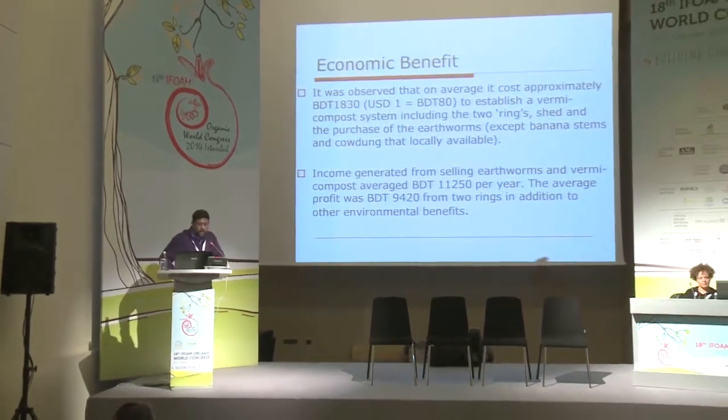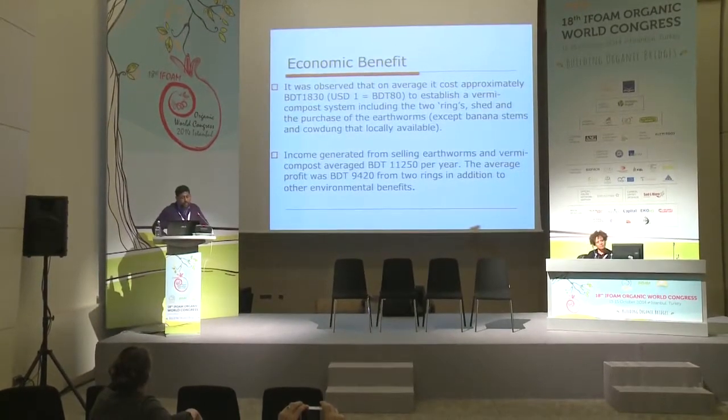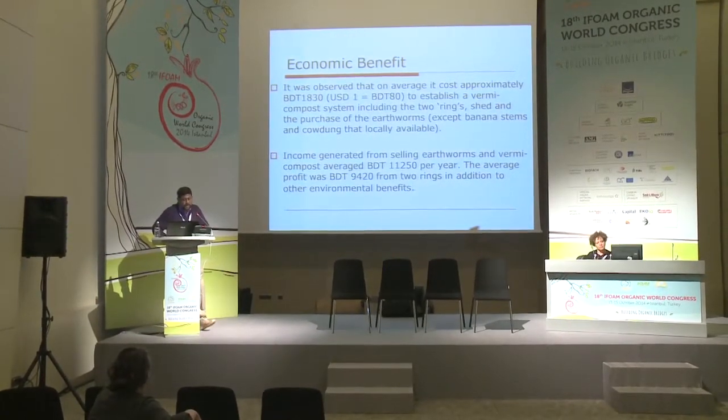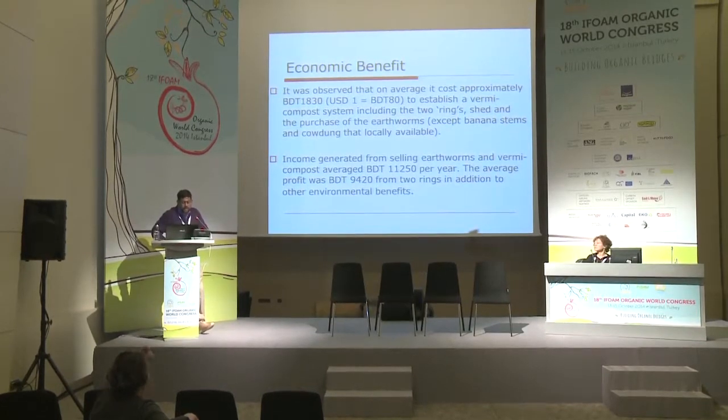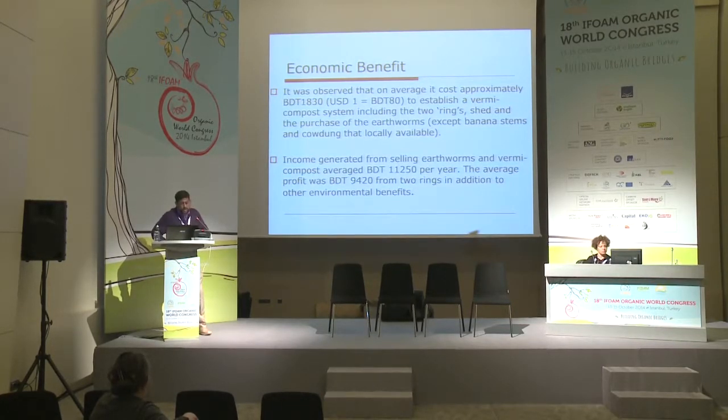So the common benefit: preparing any vermicompost system, including two rings, a shed, and the purchase of earthworms, costs around BDT, Bangladesh Taka, 1,830. But when they sell these earthworms in a year, they can profit around 9,420 Taka from two rings. So it's a big benefit for them, and nowadays it is becoming a very good enterprise for small-scale farmers.